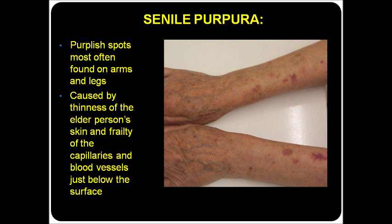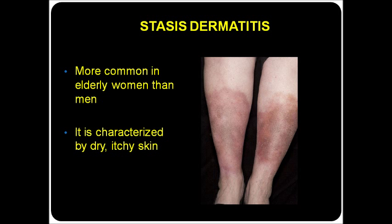Older adults should be made aware that on the skin there may be some purplish spots, most often found on the arms and the legs. These spots are due to the frailty of the capillaries and blood vessels below the surface of the skin. They should recognize them as a skin change that is normal to the aging process. Stasis dermatitis is more common in elderly women than in men. It is characterized by dry, itchy skin.